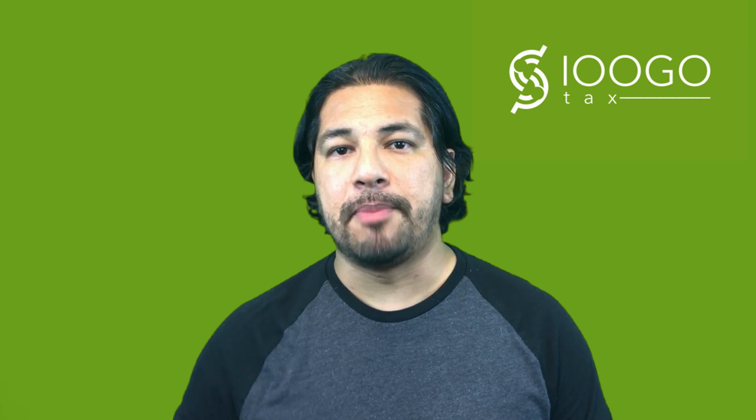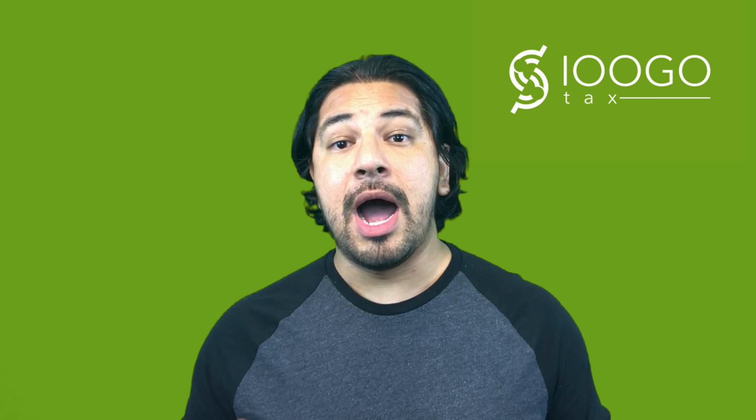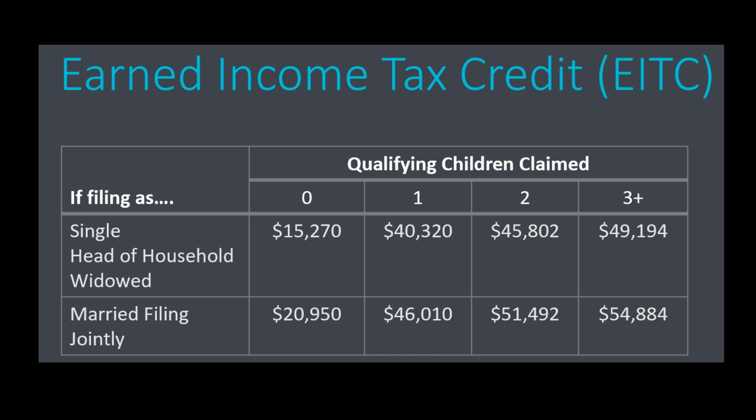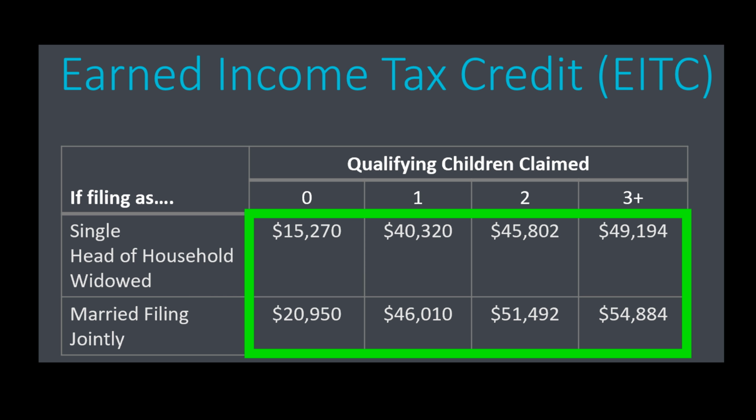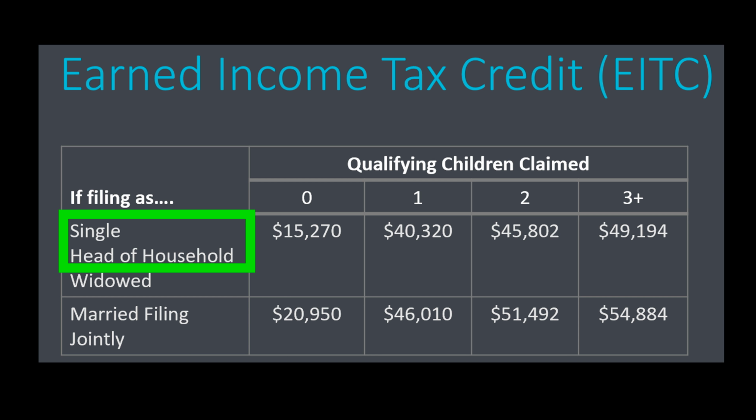Taxes are simple. Now let's figure out how the credit works. To qualify for the Earned Income Credit, first, you have to answer 3 simple questions. What's your filing status? Do you have qualifying children? And are you below your income threshold for your filing status? Let's take a look at single or head of household taxpayers.